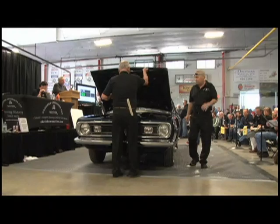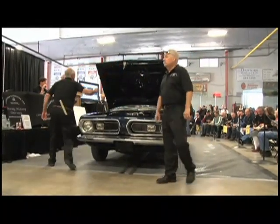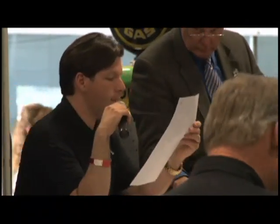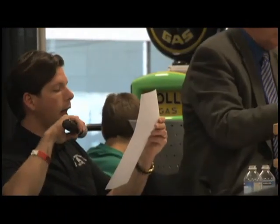Original radio, bucket seats, and console on this car. New Edelbrock 500 CFM, 4-barrel and intake manifold. Original 2-barrel and manifold are included, so it's been upgraded.